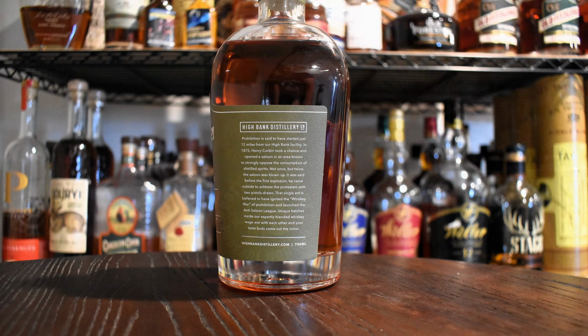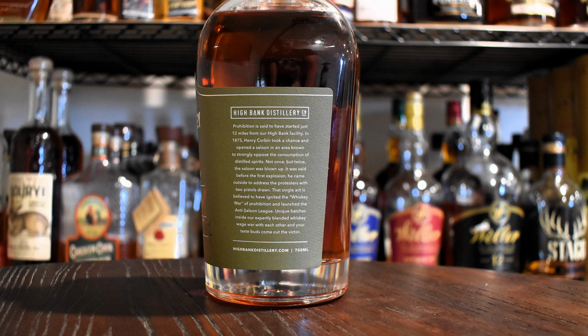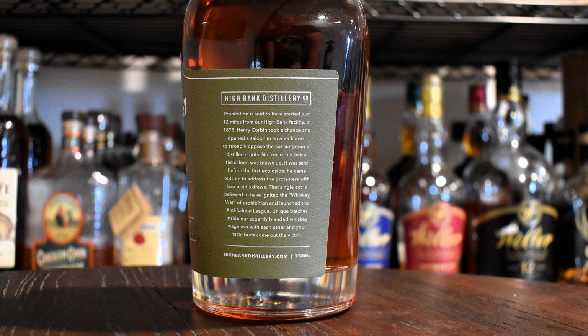It's got a really good palate, though. Like I said, that mid-palate finish burn is what I like on a barrel proof. I want that. Slight brown sugar there.